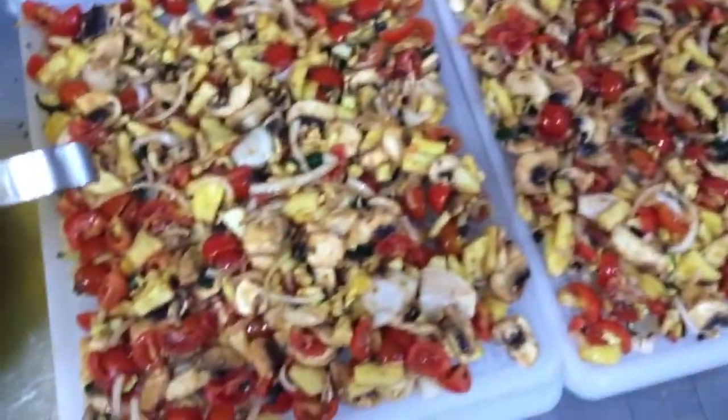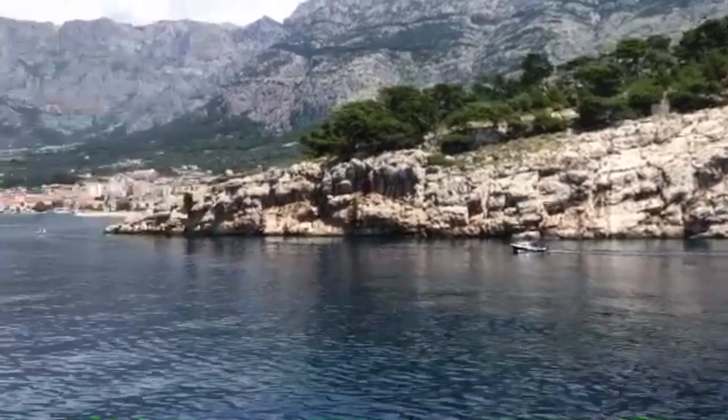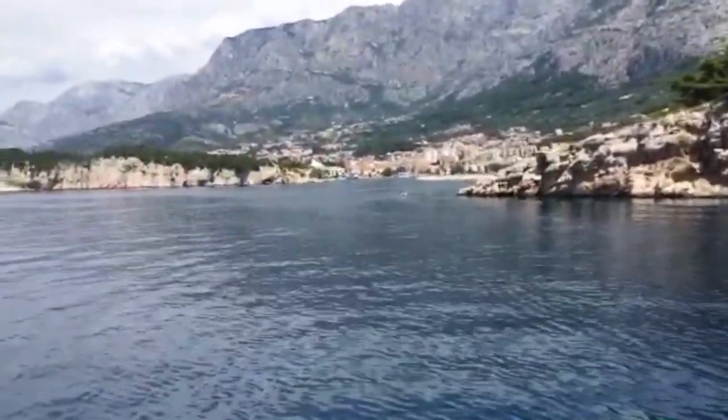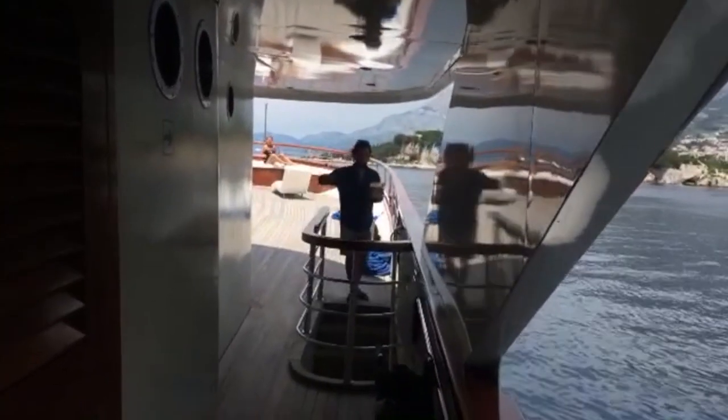Pizza toppings going to the dehydrator and bananas getting chopped up for lunch. Wow, let's go. Oh my. Oh, it's so beautiful. We're saying goodbye to Gabriel. Bye, Gabriel. It's been awesome, brother.